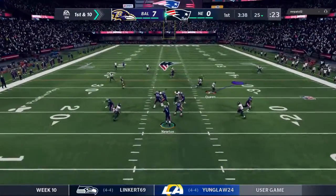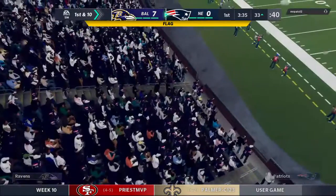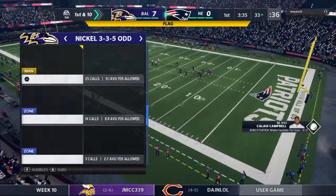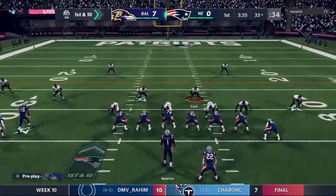Out of the gun, Newton. Oh, he's going to air it out right away. And that's going to wind up incomplete. However, we do have a flag down. Let's check in with our referee. So they'll come up 1st and 10 now from the 33.